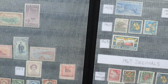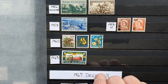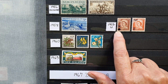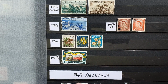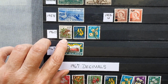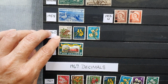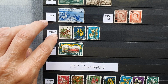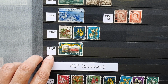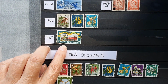Then just continue. Beautiful stamps to commemorate Southland and Hawke's Bay Centennial. Beautiful bird. Some provisionals of Queen Elizabeth II. And then a little bit important that you can remember, in 1960 there was a large set or issue of pictorial stamps. A lot of them were flowers. And then the very last pre-decimal stamp that you could find in the stamp packet was this 1963 stamp with some trains or locomotives on it.